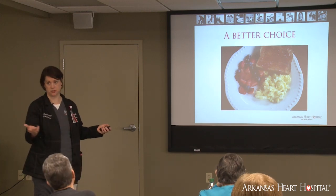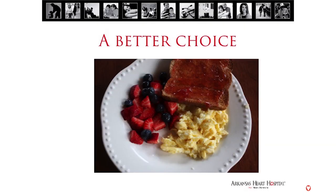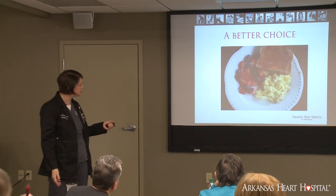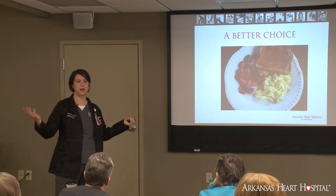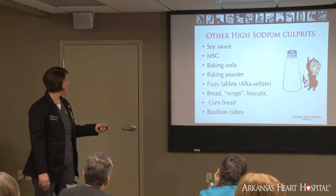So a better choice than your sausage egg biscuit from McDonald's is toast, which is always going to be lower in sodium because bread is risen with yeast. Okay, and there's always some salt. You don't have to put salt in bread, but most all bread has salt, but it's not going to be as much as a biscuit. So if you have toast instead of biscuits and some fresh fruit and an egg, there you go. That's way lower in sodium.